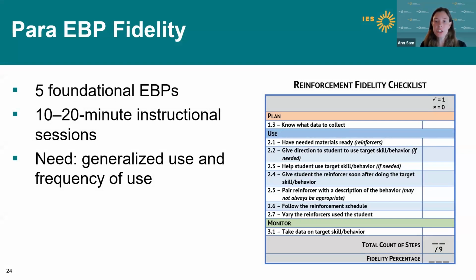And so we measured fidelity in 10 to 20-minute instructional sessions that a paraeducator would have with a student. And we were able to observe whether the paraeducator was doing these things during the session. But one thing that we were also interested in is the generalized use of these 5 evidence-based practices that paraeducators are using, that we were using for professional development. Were they using them in other settings? How often and in what quality were they using them?